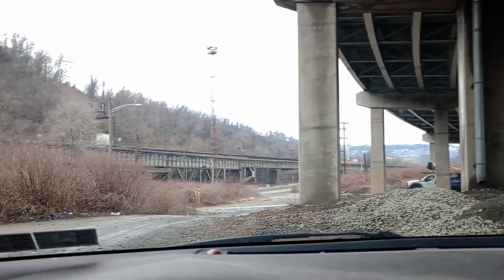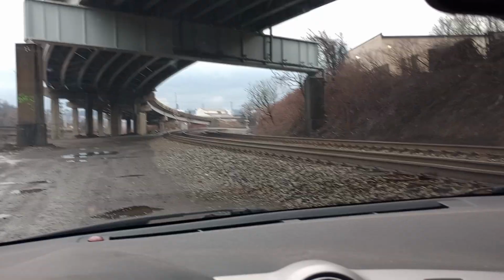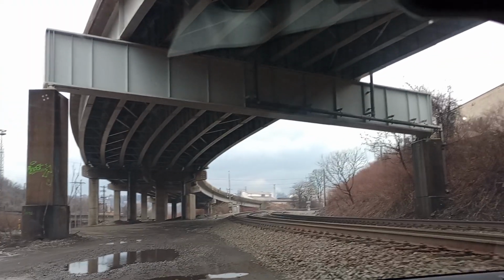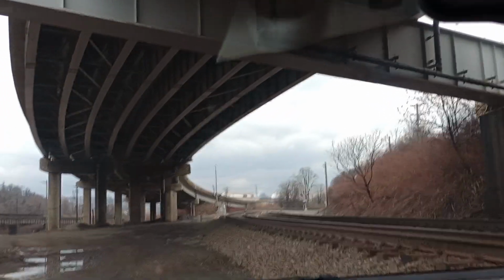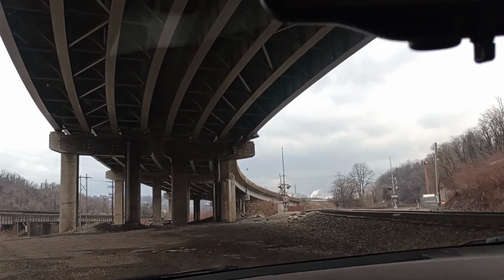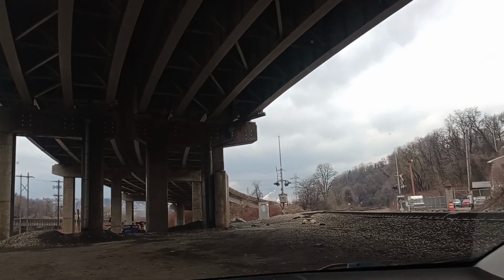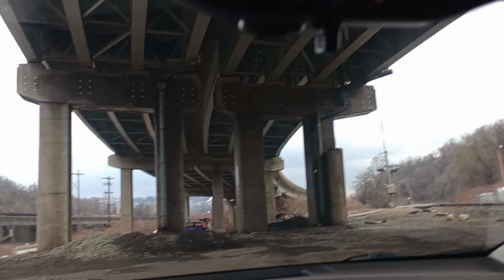Quiet today for trains, huh? No Unions, no Norfolk Southerns yet. I think we got more rain coming in. Still cloudy all the way around, but it's getting darker west there. So it is. Getting a little bit more windy. It's getting darker that direction. That's west.